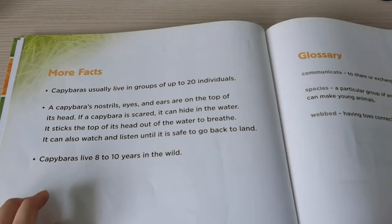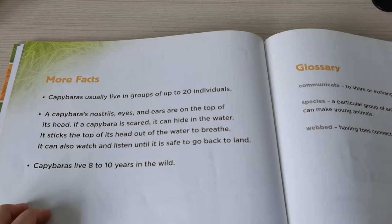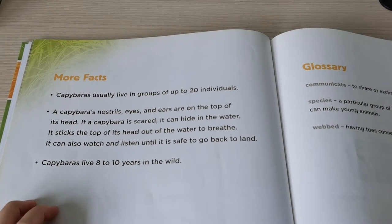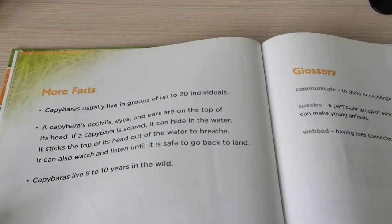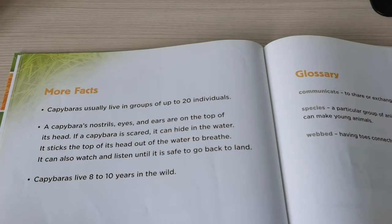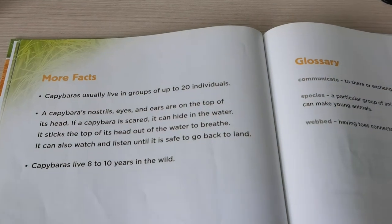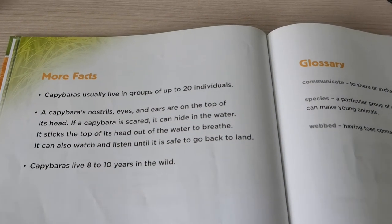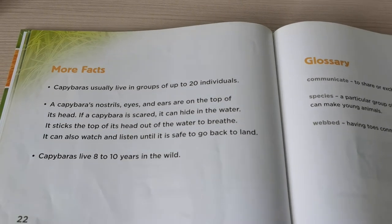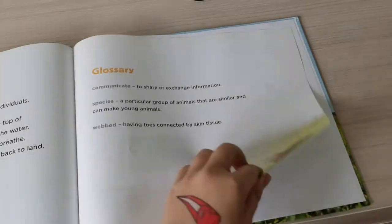More capybara fun facts. Capybaras usually live in groups of up to 20 individuals. A capybara's nostrils, eyes, and ears are on the top of its head. If a capybara is scared, it can hide in the water and keep the top of its head above the water to breathe. It can also watch and listen until it's safe, then go back to the land. Capybaras live up to 8 to 10 years in the wild.